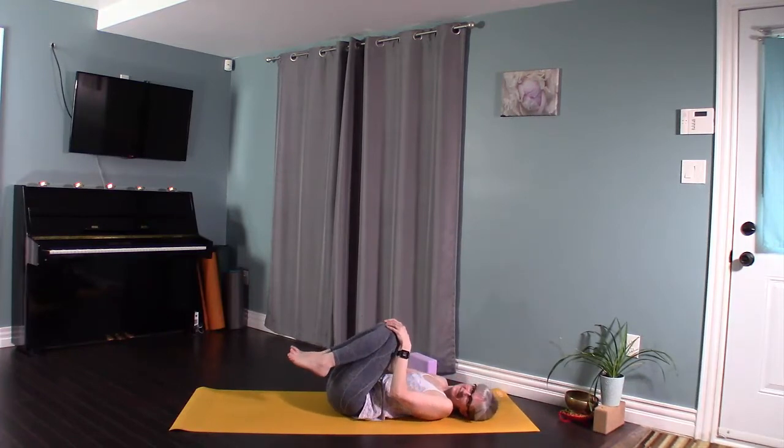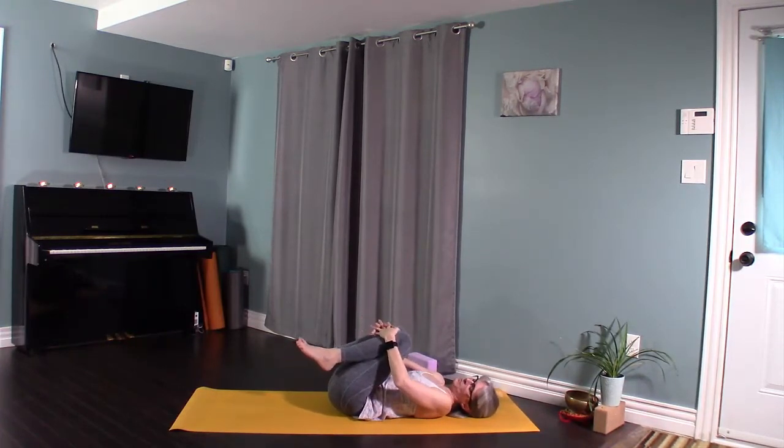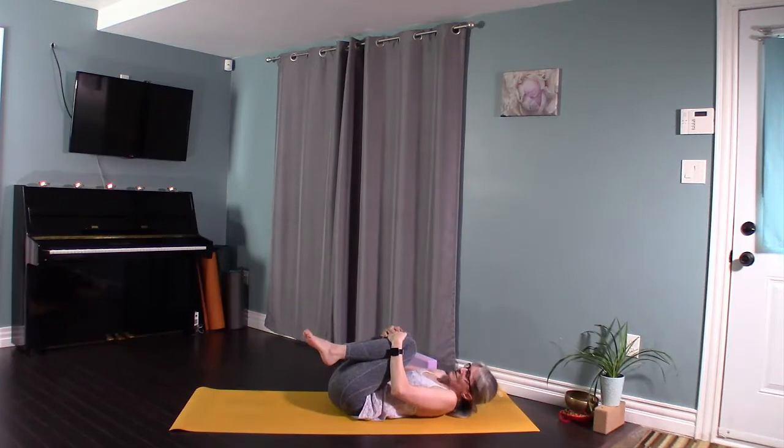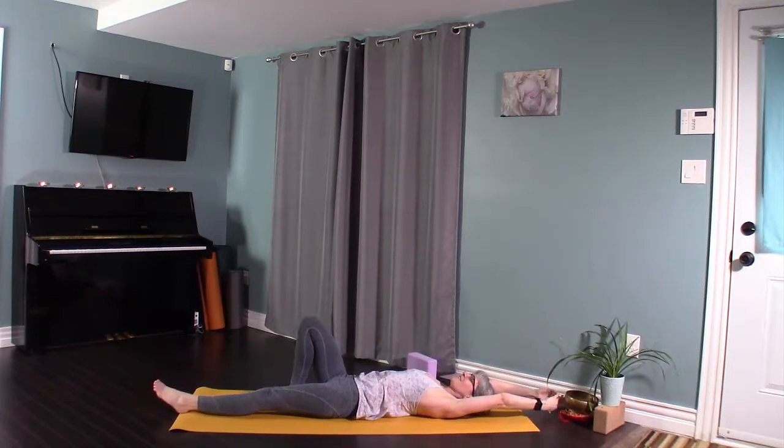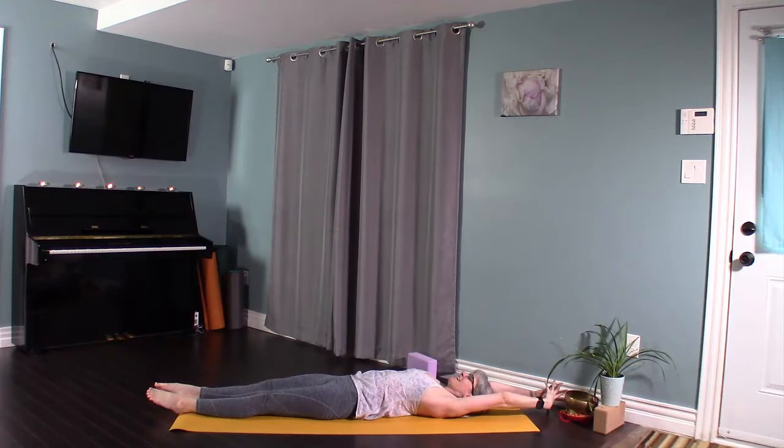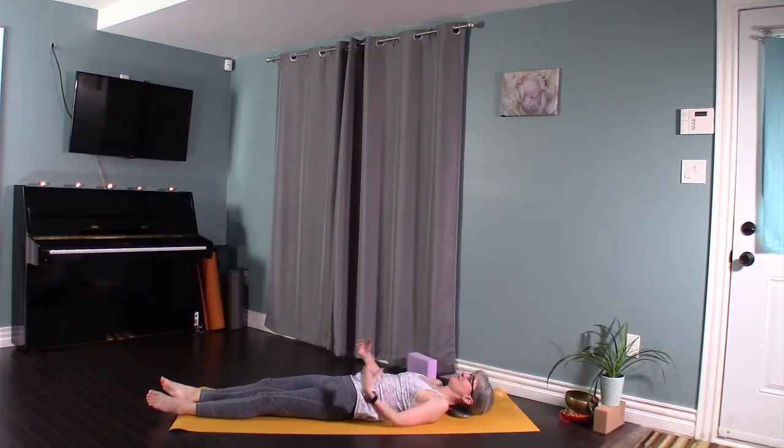And then coming to stillness, giving ourselves the biggest hug we've had all day. Squeeze, squeeze, squeeze. And then take one more big full body stretch. I have to take this full body stretch, considering the theme of the class today. And then go ahead and allow your next exhale to let your hands come to your side.